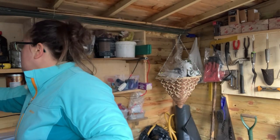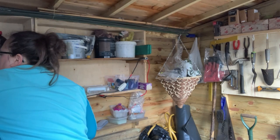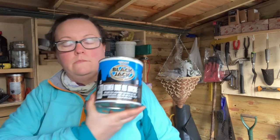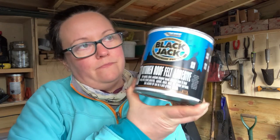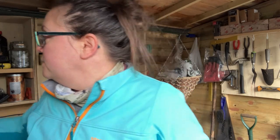And what's extra annoying is, it's wet. Oh dear. I mean, where the felt on the roof overlaps, I might have the leftover bit to show you. I painted on some bitumen paint stuff. This guy here, nothing left pretty much, probably needs chucking away, it's probably gone solid, but bitumen roof felt adhesive.